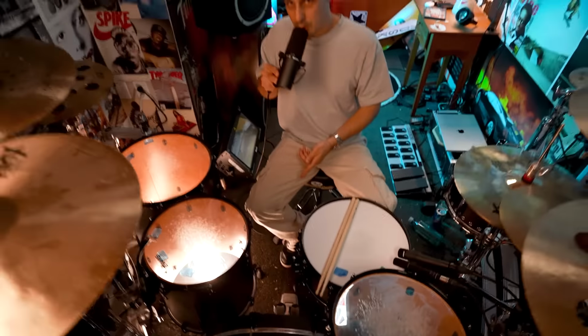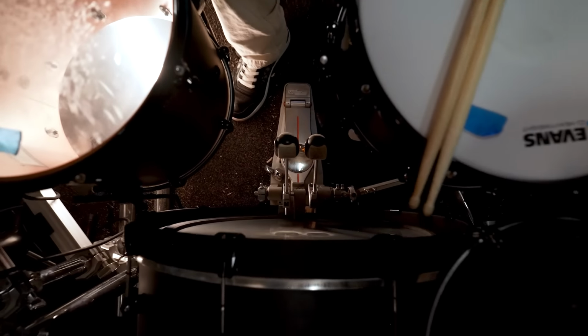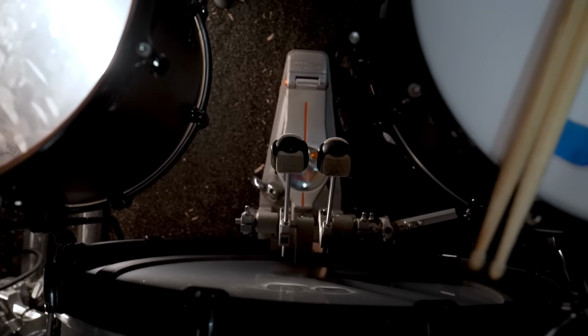I run the Demon Drive Directs, and I don't know, Lucas, if you can see them, but these pedals are amazing. I don't run a felt on the front, right here. I love the Directs. I've been playing Directs for a very long time now. I think if you are playing metal music, or doing any type of double bass, anything that requires really precise accuracy, for me personally, I think the Directs and the Demon Drives are absolutely amazing, super responsive.